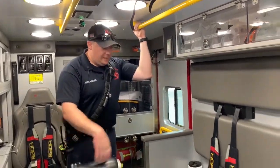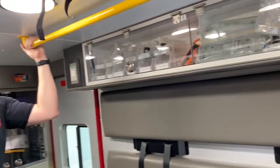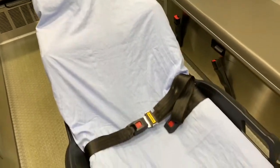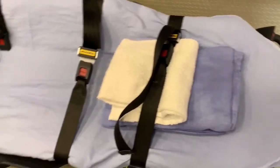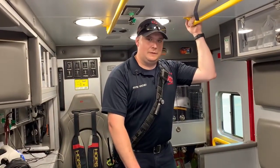You'll see that we have a harness system here for each riding position in the vehicle. This is a 5-point restraint so that we are very safe back there in the event of a crash. The patient is in a 7-point restraint. So we have shoulders, we have 2 straps across the chest, or 1 strap across the chest, 1 strap across the lap, 1 strap across the legs, and 1 strap across the ankles. So the patient is very secure throughout this whole transport.